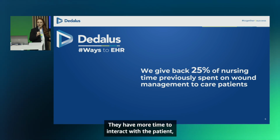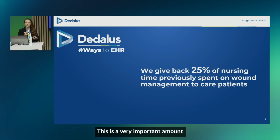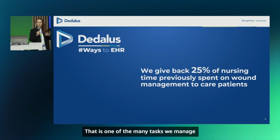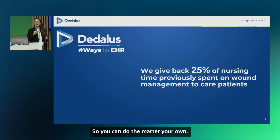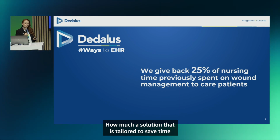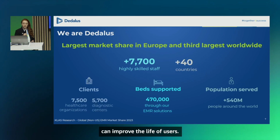They have more time to interact with the patient, to talk with the patient, to treat more patients. This is a very important amount. And we are talking just about wounds management, which is one of the many tasks we manage through electronic health records. So you can do the math on your own: how much a solution that is tailored to save time and to reduce the administrative burden can improve the life of users.